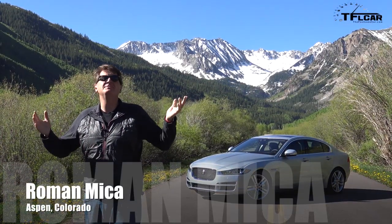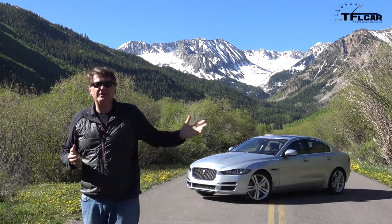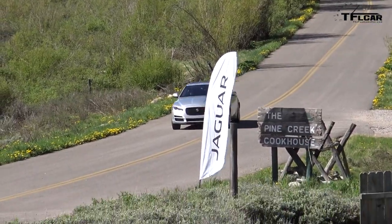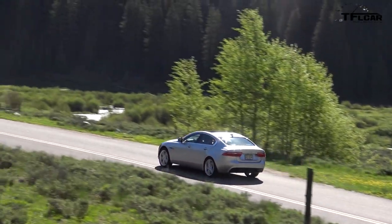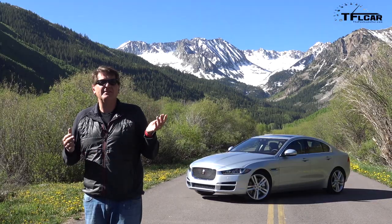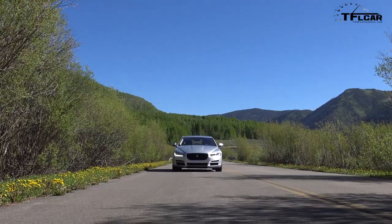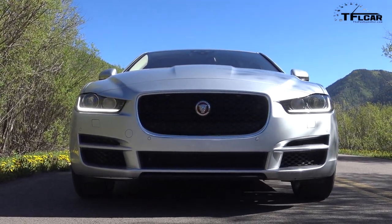Ladies and gentlemen, welcome to lovely Aspen, Colorado. Jaguar was kind enough to bring me out here to test drive the brand spanking new 2017 Jaguar XE. And I had the chance with my driving partner, Craig Cole from Auto Guide, to drive it to the top of the world, to the top of Independence Pass. And that driving review is coming up right now on The Fast Lane Car.